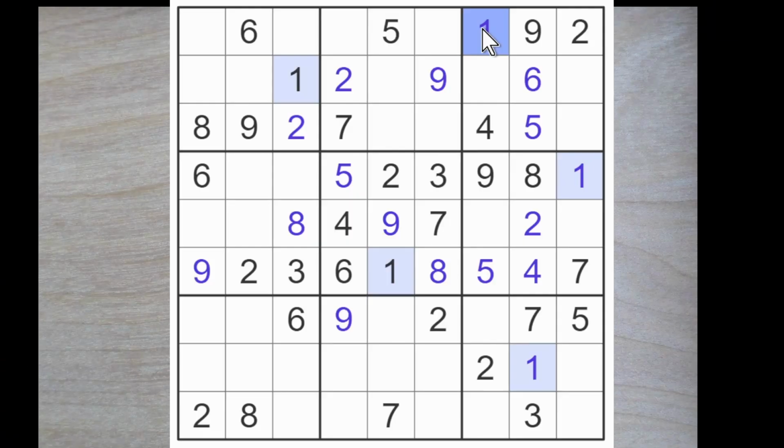And now it's easy to spot a 1 in column 6, isn't it? Because we've got a 1 blocking over and up, so here's a 1. And now we can easily find a 1 for column 4, this column here, because a 1 blocks down, another 1 blocks down, and a 1 blocks over, so here's a 1 that we were talking about earlier. We were talking about a 1 going in one of these two squares. Now we know for certain that this is a 1.